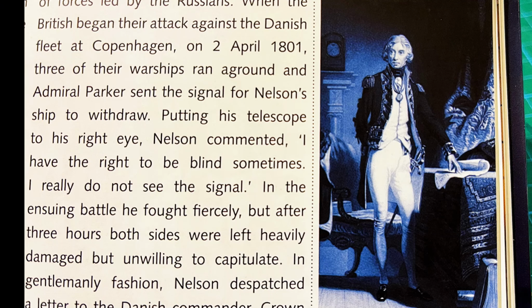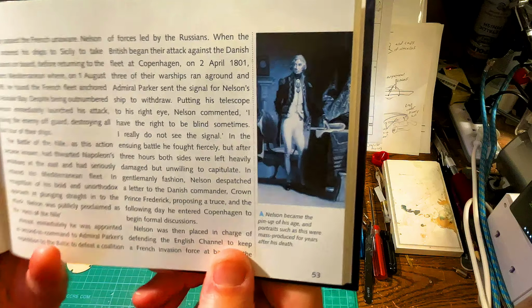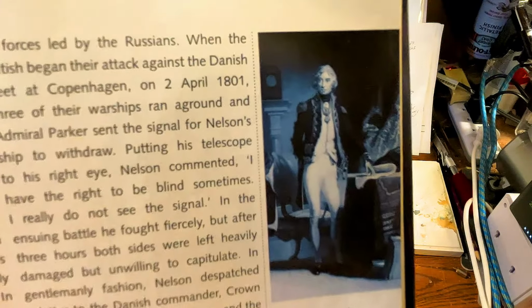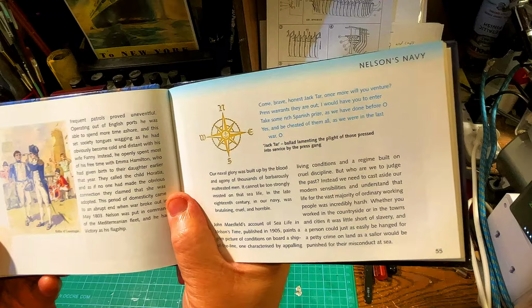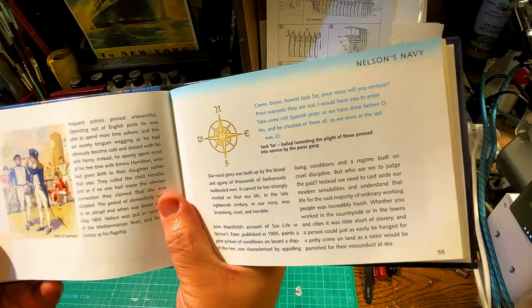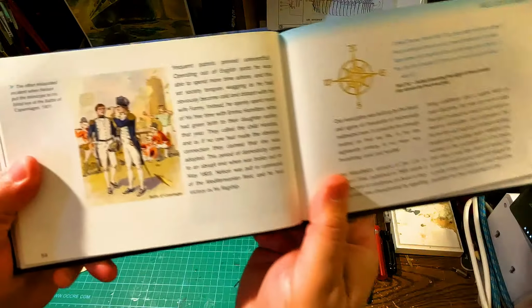Nelson became the pinup of his age. Portraits such as this were mass-produced for years after his death. The often misquoted incident when Nelson put the telescope to his blind eye in the Battle of Copenhagen in 1801.